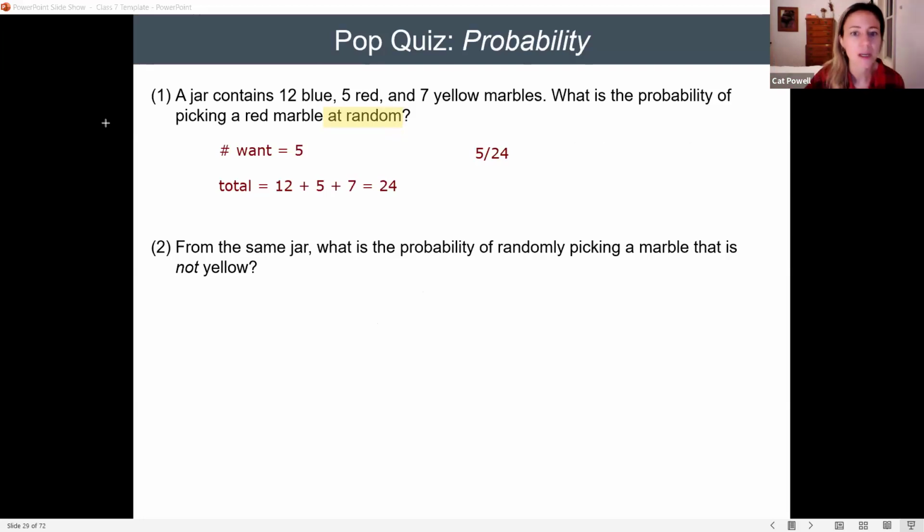For the second one, we're working with the same jar and we want a marble that is not yellow. So not yellow would be blue or red in terms of what we want. That would give us 12 plus 5, which equals 17. And then we still have 24 total. So 17 over 24. Notice that when I'm using the word or here, I am adding. In probability, or gives me more options.